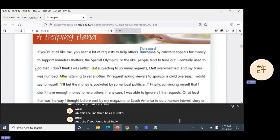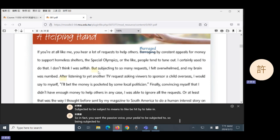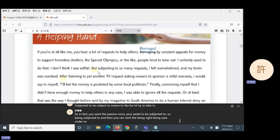Wu Mingling, are you here? Wu Mingling. Ye Liang Yi. Hi, did you find a mistake on line three? Still looking? Let me help you. I don't think I was selfish, but subjected. To be subject to means to be hit by, to take in. So in fact, you want the passive voice, 要被动, to be subjected to. So being subjected to, and then you can omit the being, right? So the end result is subjected to.